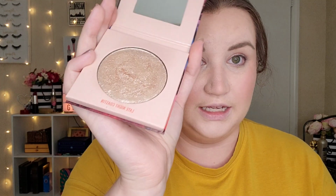And then that leads us to highlighting. So I actually do have a bunch of different highlighters. I have this one from Give Me Glow. This is not as new in my collection, but I showed it for the first time in my highlighter collection video that I just posted, so I will link that in the cards if you are interested in seeing that. But this is such a beautiful highlighter.